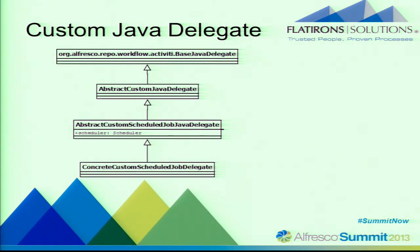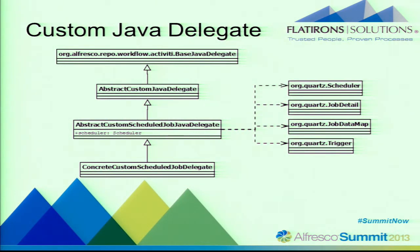And then, of course, we're going to have concrete classes for each particular scheduled task instance or task job type. And the key components that we use out of Quartz are shown there on the right. We have the scheduler interface, which we are going to implement our own custom scheduler. Job detail, job data map, those collect the information that the job needs when it gets picked up out of the queue so that it can proceed on its way.